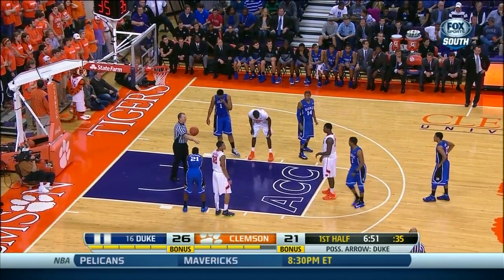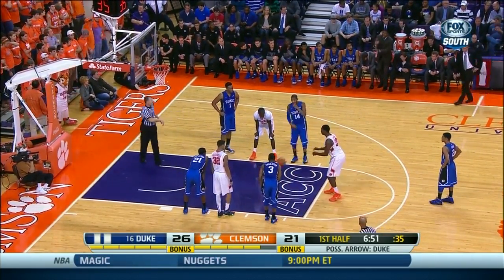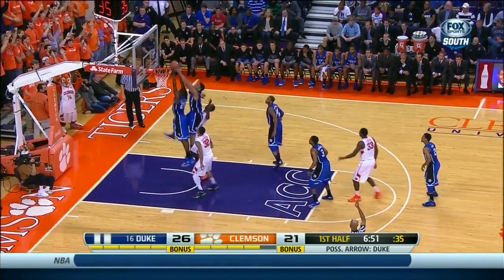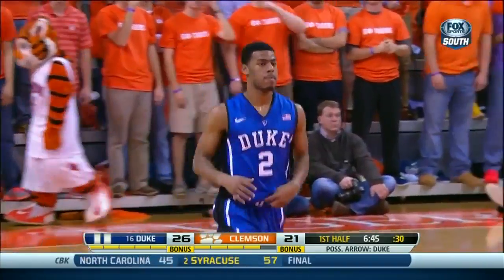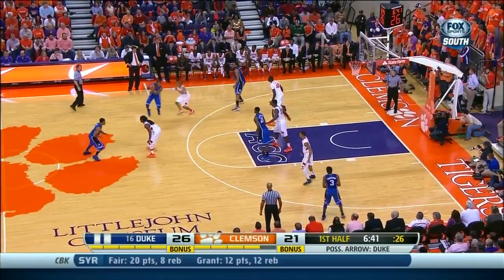Duke's gone 3+ minutes, Mike, without a field goal. And for a team averaging 84+ a game, that doesn't happen often. Smith missed the free throw. Well, that was the one thing. I mean, even in the Florida State game, they defended that. You know, they've been defending really well. You talked about their numbers and where they rank nationally.